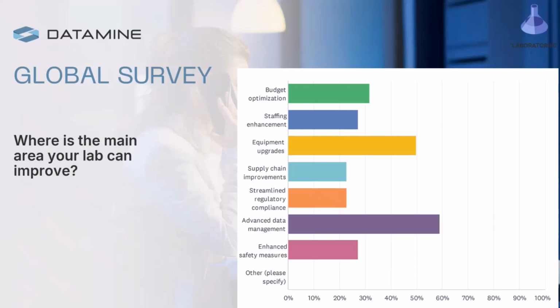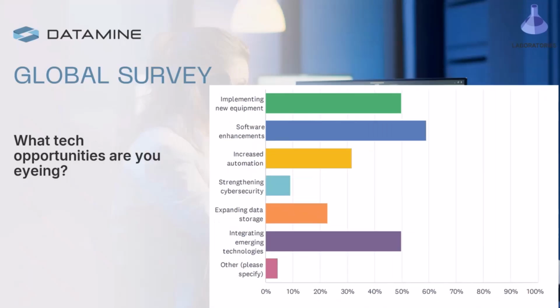Equipment: what do you think you might be procuring coming up or need to be integrated? That's what we would like to know as well. If we need to redesign our products for upcoming equipment, what do we do? Tech opportunities, implementing new equipment, that might be photon assay, software. Okay, we can have a chat after this. Integrating emerging technologies, again, understanding what that is.